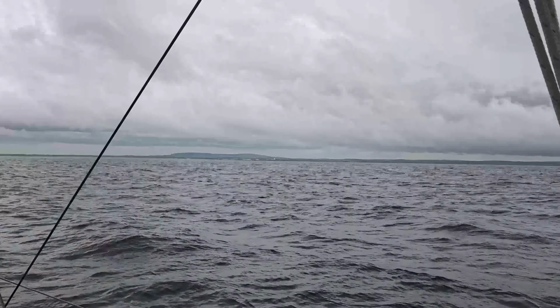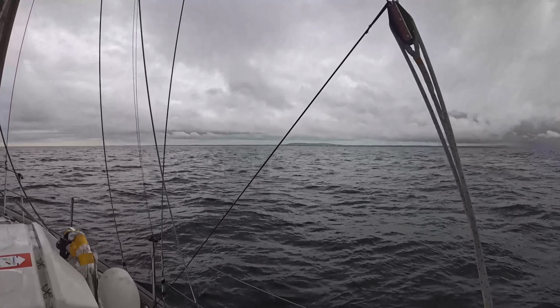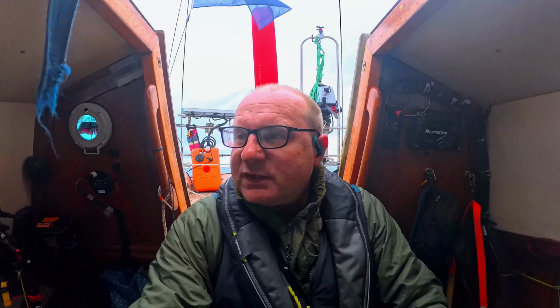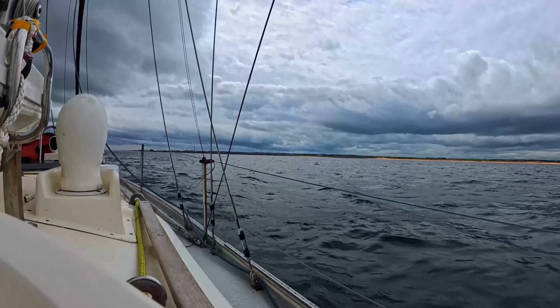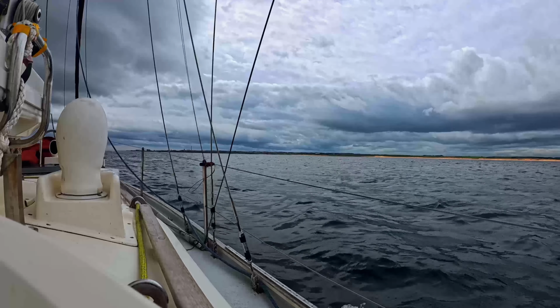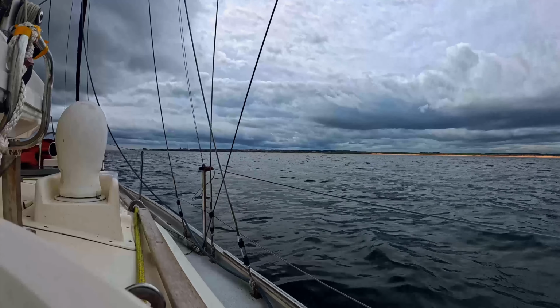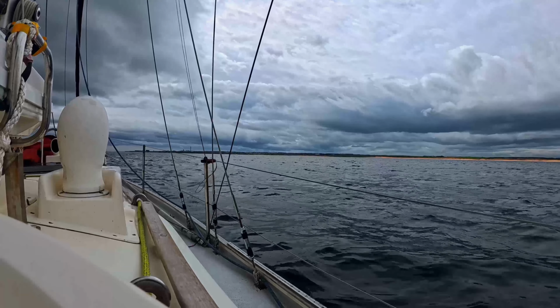It's going reasonably well, except when the squalls come. These little sort of bursts of rain and squall. So the reefs have been going in and out like, well, I don't know what really. Yo-yos, I think would be a fair way of putting it. All morning, and the boat's going nicely. Nice flat sea. Not much to complain about really.